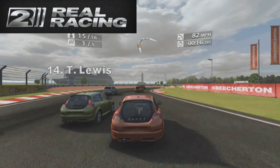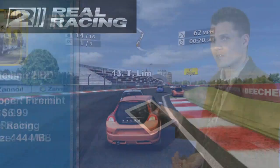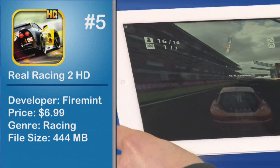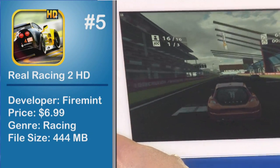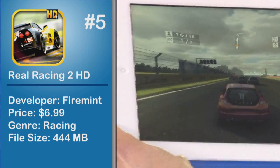In at number 5 on my list is Real Racing 2 HD, which has some of the most photorealistic graphics that you're going to find on a racer anywhere. We're going to start the game right here. And one of the things I love about this title, in addition to the eye candy, is just how tight the controls are. You can go around the track and make the turns without making the violent movements.